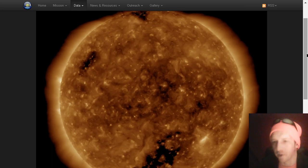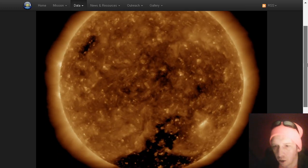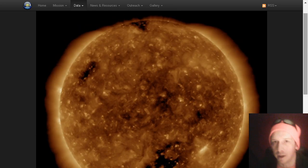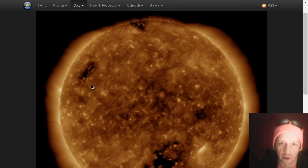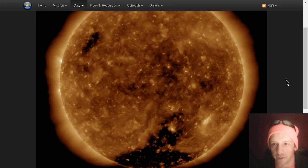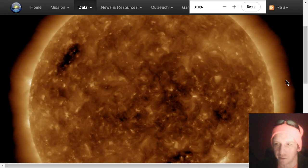Looking at the sun at 193 angstroms. Coronal holes around the South Pole, in addition to in the north. Very well-defined coronal hole up here. Let's zoom in on the equatorial region, as there's a little bit of activity kicking off around there too.